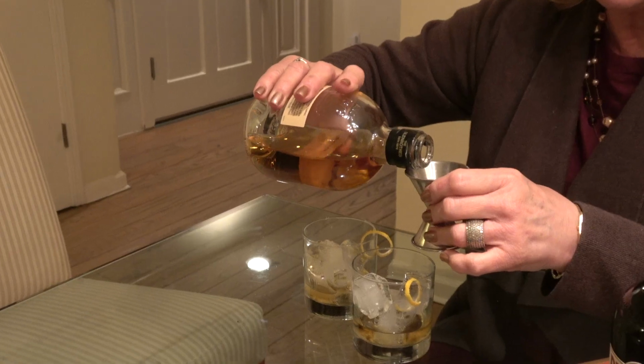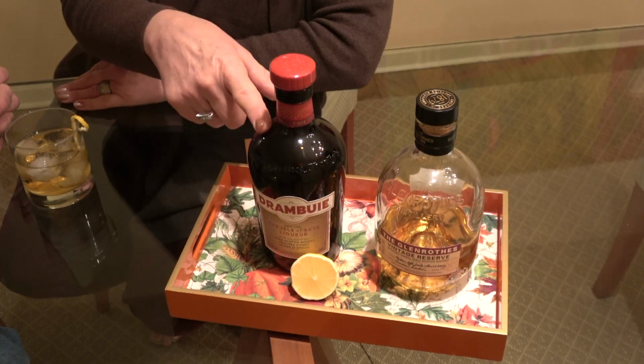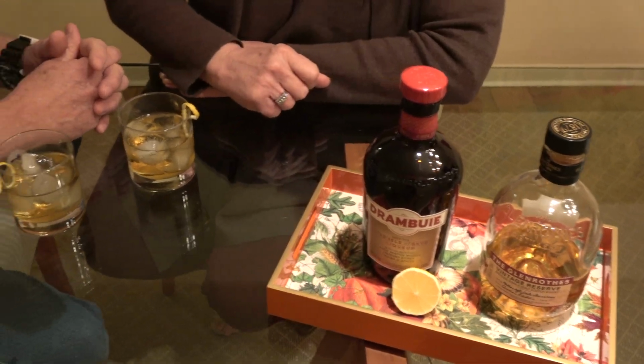The cocktail I chose for today's interview is an aptly named cocktail, the Rusty Nail, which consists of 1.5 ounces of scotch, 3/4 ounces of Drambuie, and a twist of lemon served on the rocks.